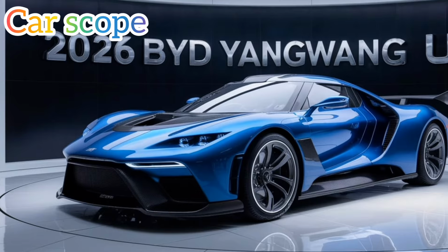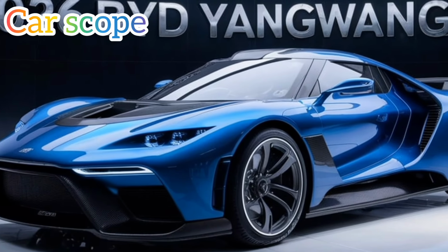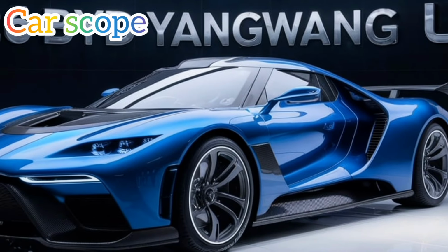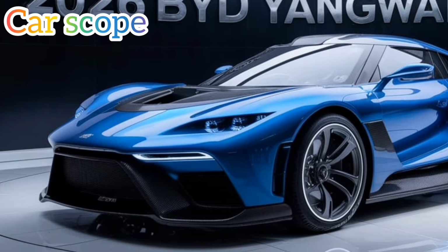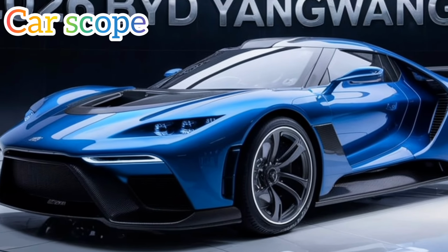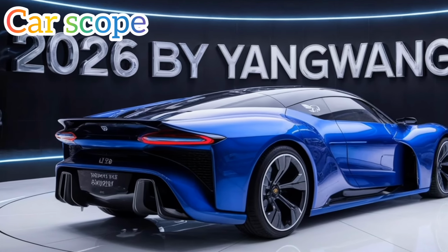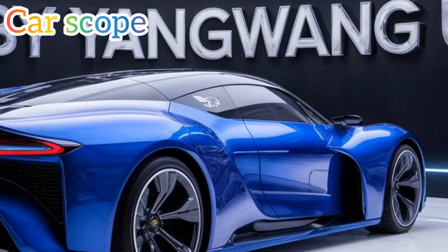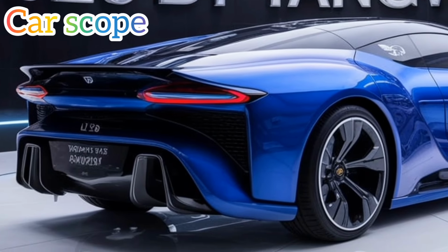Intriguing rides. Today, we're diving deep into a machine that's shaking up the hypercar world, and not with a roar, but with silence and electricity. The star of the show is the 2026 BYD Yangwang U9, and it's rewriting the rules on what a performance car can be. Born from a brand better known for EV buses and family sedans, the U9 emerges not just as a surprise, but a statement. A zero-emission hypercar with torque vectoring wizardry, supercar aesthetics, and tech that even Tesla hasn't dared to dream of. Let's explore everything you need to know about this electric beast.